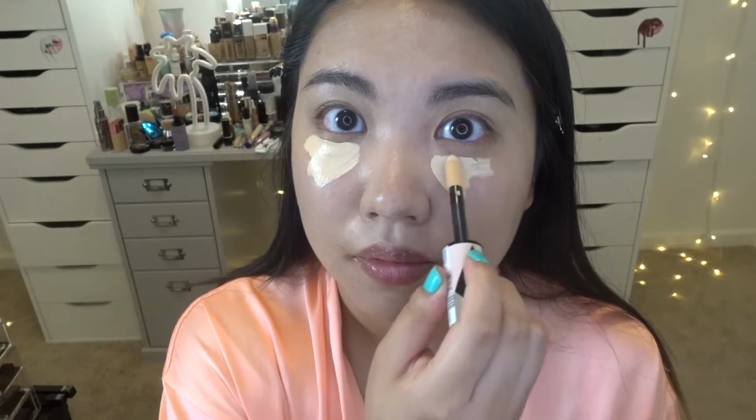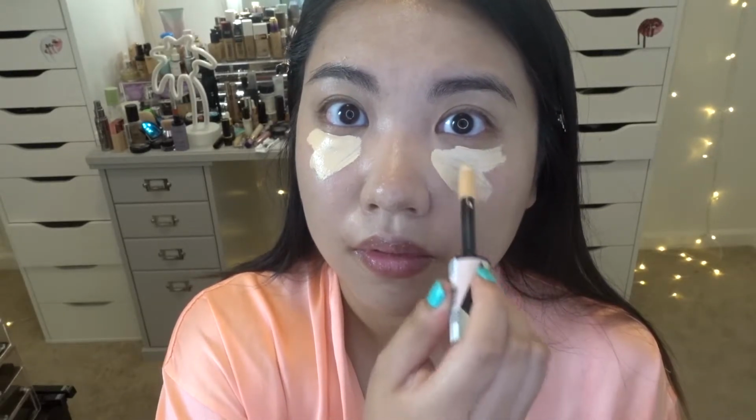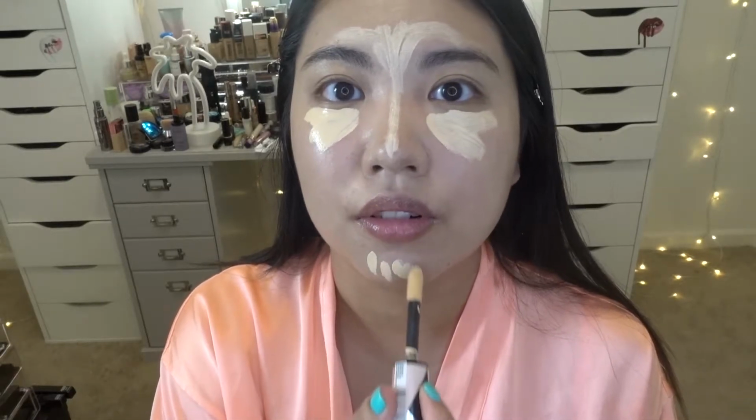So moving on to the concealer. Today I'm going to use the L'Oreal Infallible Full Wear Concealer. So this concealer, I don't even need to say more. I just really love it. So let's apply it. This is the color right here. And as you can see, this concealer is pretty full coverage.